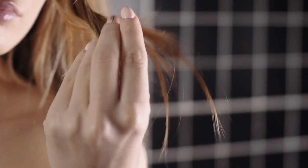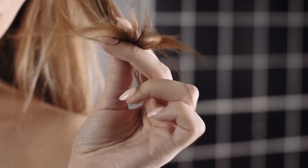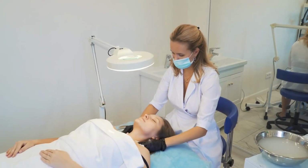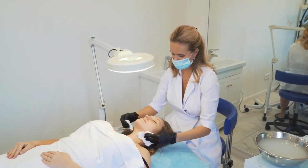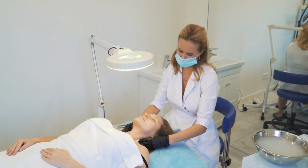9. Skin and hair health. The benefits of mixing garlic and ginger extend beyond internal health. Both ingredients contain compounds that can promote healthy skin and hair. Garlic is rich in antioxidants that can help combat skin damage, reduce acne, and promote a more youthful complexion.